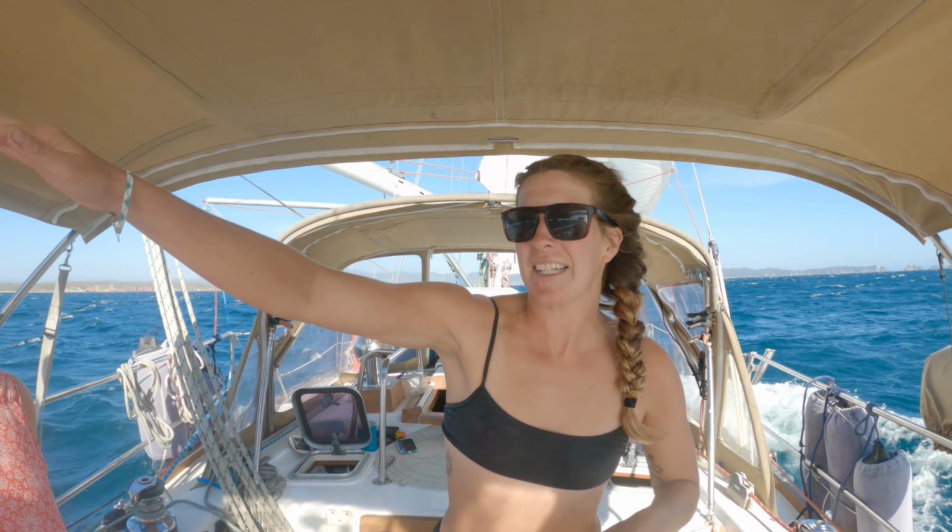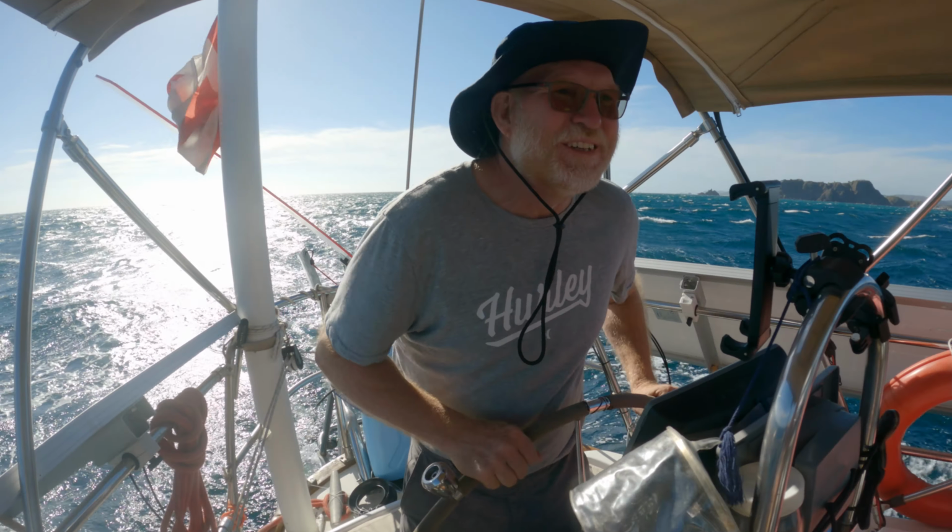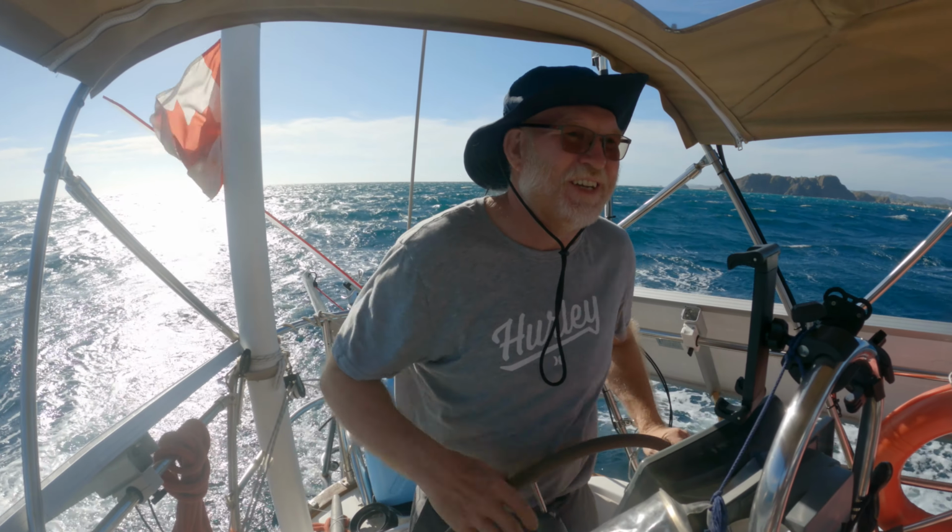Flying at just over 8 knots right now. The sea state's died down as we tucked around the corner, but the wind hasn't. It's probably actually faster now, over 20 knots. And we are flying along. I think this might be the fastest sail ever on Footloose. Full hands on wheel steering.